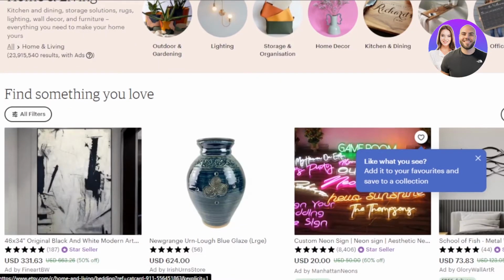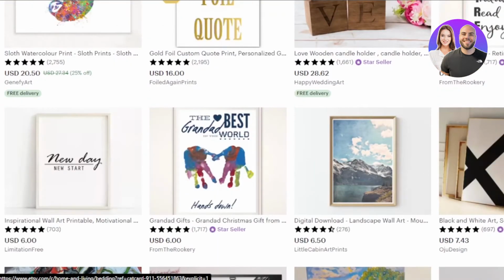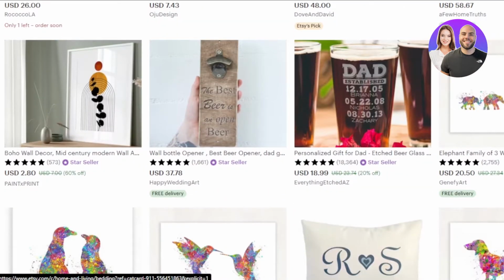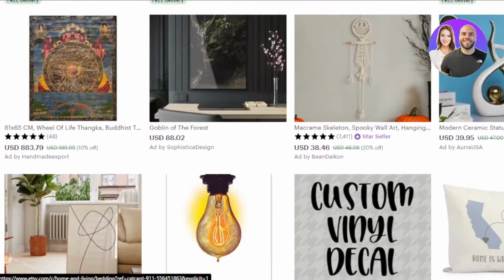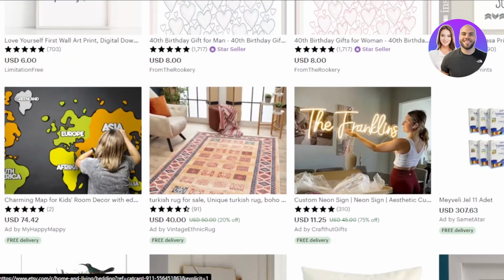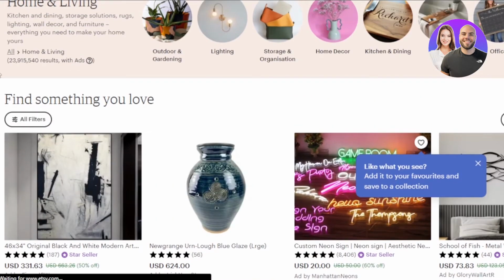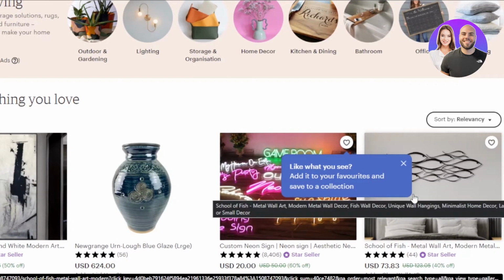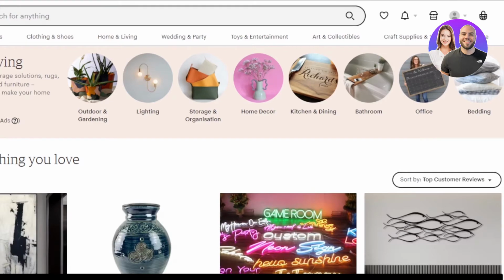So you can see we have our results here, and you can see home and living, the art, the printable art. Etsy is really famous for this, these wall art and everything. So this is one of the niches and categories that you can go for. You can find the results right away here, and you can check if this niche is trending or not. Now we can go by sort by and top customer reviews, and it will show me the trending products within this trending category. Okay, there you go.